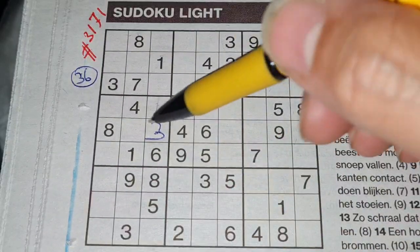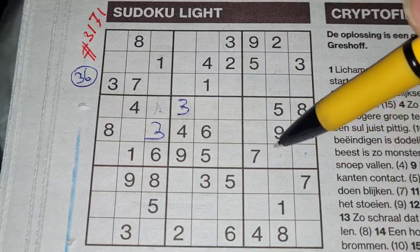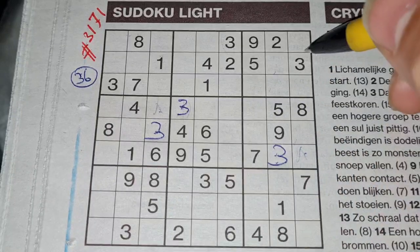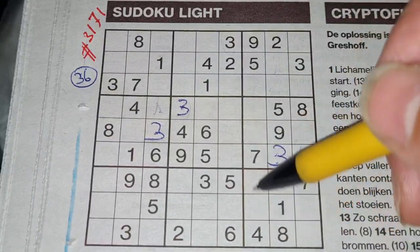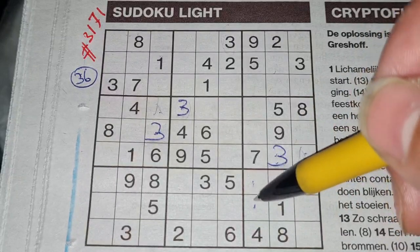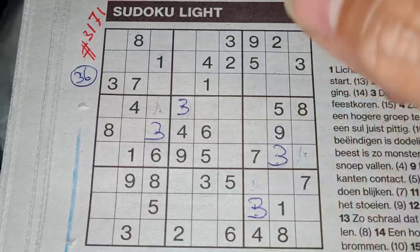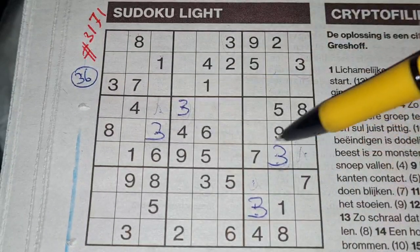3 in this row, 3 in the middle row, so the row below. The only 2 places for the 3 should be here or there. We see there 3, no 3 there, 3 should be there. 3 in the last column, 3 in a column next, so in that column, the only 2 places for the 3 should be here or there. We see there 3, no 3 there, 3 should be there. And all the 3's are used.